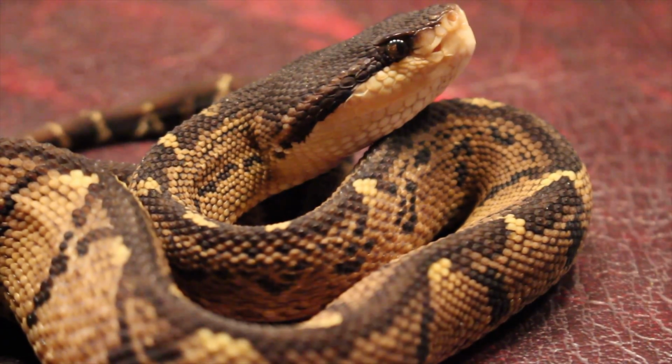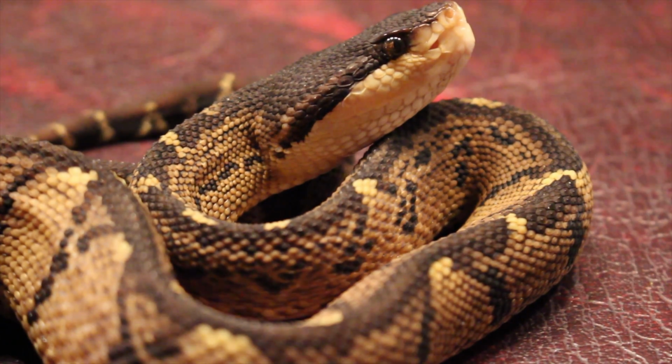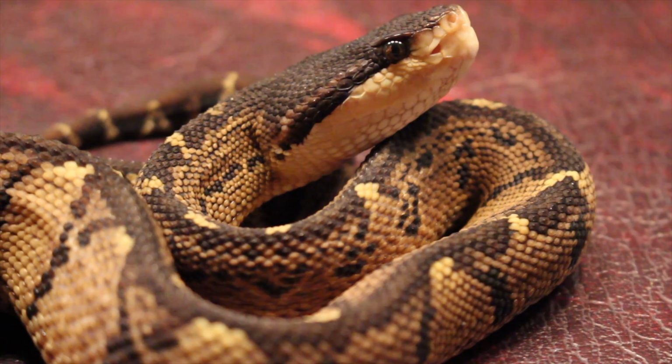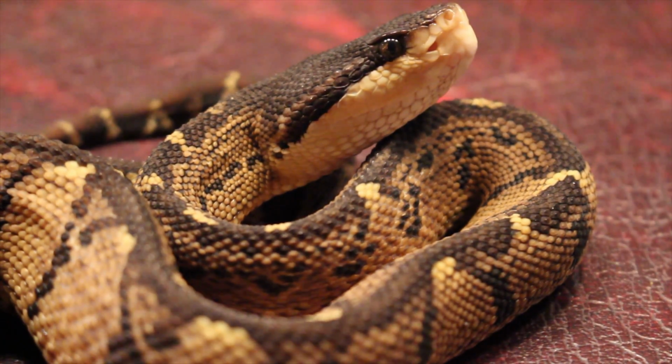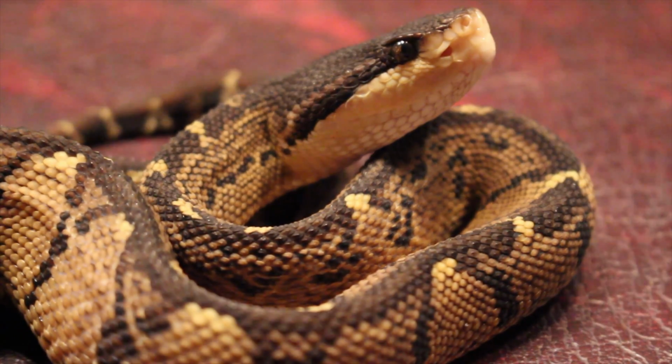So it's that time again where we have to do some cage maintenance on these beautiful little black-headed Bushmasters. This first one that I'm showing you is actually a tiny little black-headed Bushmaster. This guy is very small, probably about 12 inches in length if I was to guess. This is actually this year's baby, just a tiny little guy. This is a captive born and bred specimen.